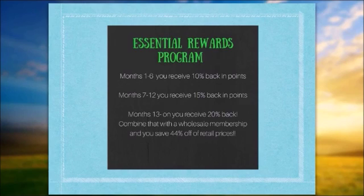I like to think of our Essential Rewards program. I think the easiest way that this has been explained to me is I can equate it to CVS's program. That's pretty much what it's like for me. So if you've ever shopped at CVS and you know you get points back, it's pretty much the same thing. So you're already getting 24% wholesale discount. Now you're going to add another 10 to that, which is amazing. Right. And then it goes up. Then months 7 through 12, you get 15% back. And then months 13 on, you get 20%. And, you know, that's half off. Pretty much. That's pretty much 44% off of what you're seeing in the retail prices.